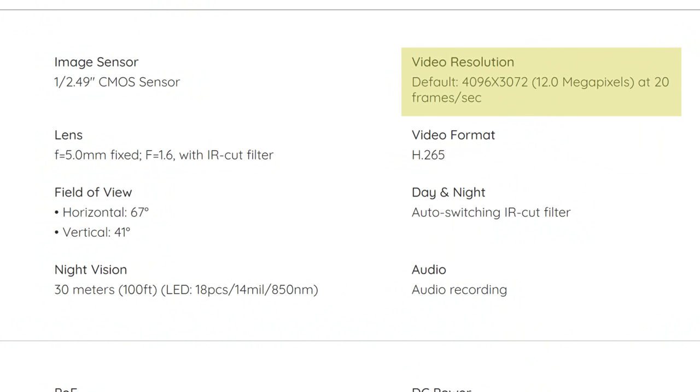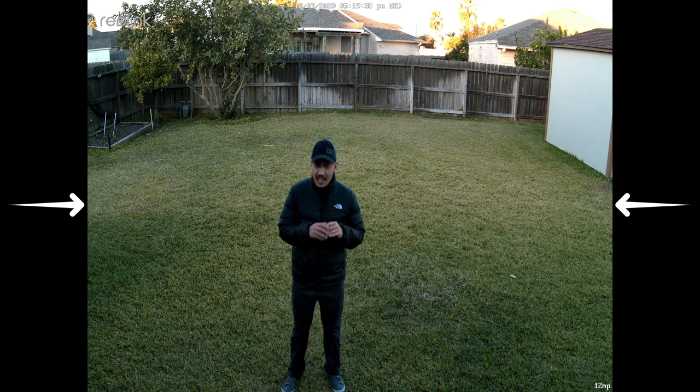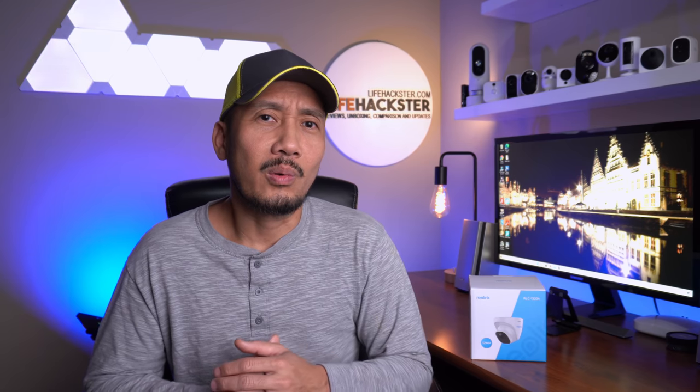Then we have the 12 megapixel, which has a 4096 by 3072 pixel resolution. Still considered 4K Ultra HD, it can record up to 20 frames per second. It only has a 67 degree horizontal and 41 degree vertical field of view. And this one is also a 4:3 aspect ratio. Let's check out the video and audio quality.